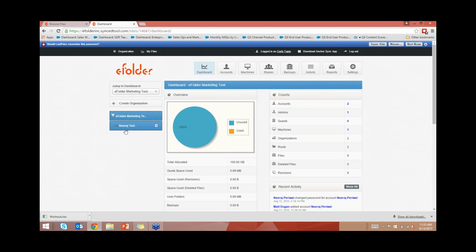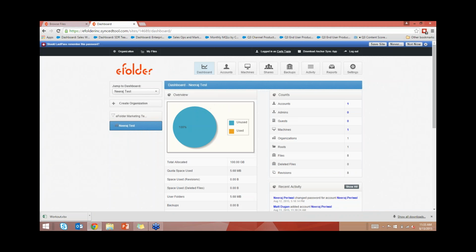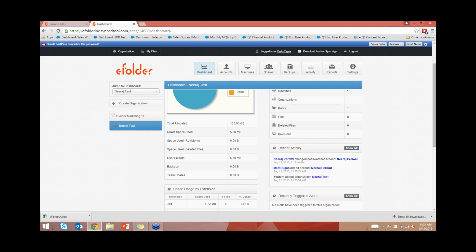So in a partner environment, this might actually be client ABC, and he may have another client that says client XYZ. So you can have multiple clients within Anchor and manage them separately. That's one of the features of a file sync product that's really designed for the IT channel. So I have this client, Neeraj Test, and he's asked me to enforce two-factor authentication on his employees. Maybe he's a law office and he deals with sensitive corporate data, so it's really important that if an employee loses a laptop, they not only authenticate through the web UI, but they also have to receive a text message, for example.